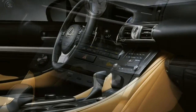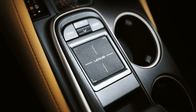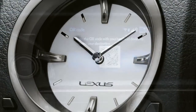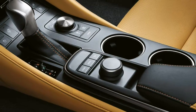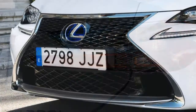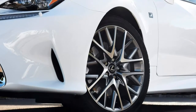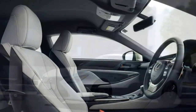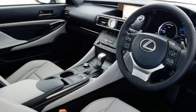A non-turbocharged 2.5-liter four-cylinder petrol engine is paired with a 650-volt electric motor creating a combined 217 horsepower. In the interests of efficiency, the RC 300h's top speed is just 118 miles per hour. The instantaneous nature of torque in the electric motor negates the lack of a turbo on the engine, the combined unit producing 221 Nm from 4,200 to 5,400 revolutions per minute.